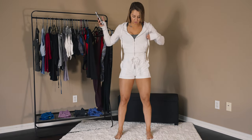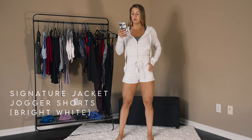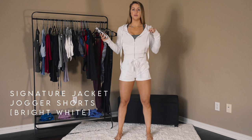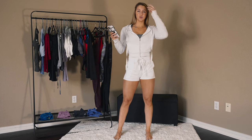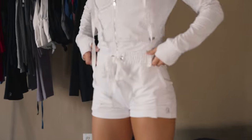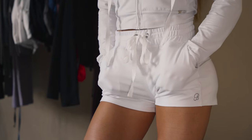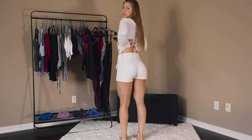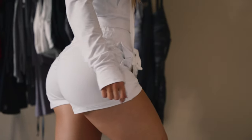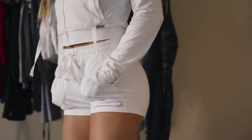Okay, next is another one of my favorites, and these are the bright white jogger shorts in a size small with the signature jacket in bright white. This is gonna be a medium. I was a little hesitant, honestly, to get these shorts because I didn't know if they'd be see-through, but they really are not. They're super comfortable. They're about a 3-inch mid-seam, so I don't feel like everything is hanging out. You can see from the back, and they have a scrunch foam, which I really like. Honestly, I don't know if I've ever seen shorts with an additional scrunch foam, so that's kind of cool.